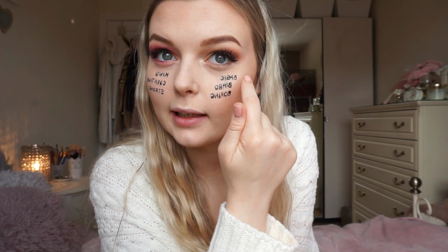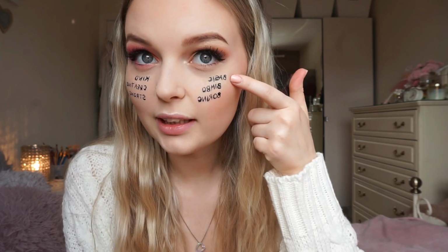But I am going to go and wipe off that basic, and then I just want to move it across so it's in line. Originally I was going to do it diagonally going across, but I've not quite done that, so I'm just gonna go off camera and redo the word basic, and then I will be back. Okay, so these are the finished eyes and cheeks. So on the insecurity side it says basic, bimbo, and boring, and on the confidence side it says kind, creative, and strong. I'm just going to put on this liquid lipstick.